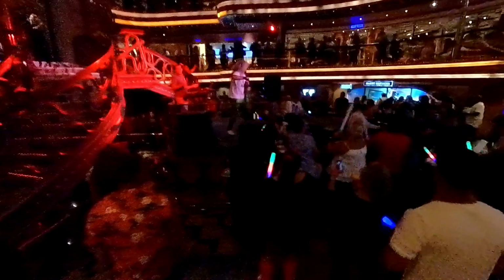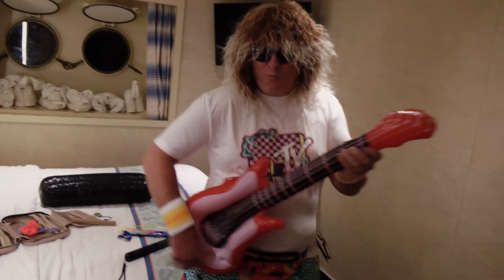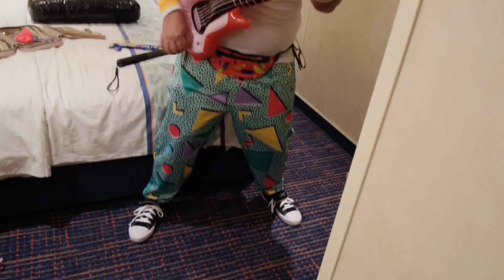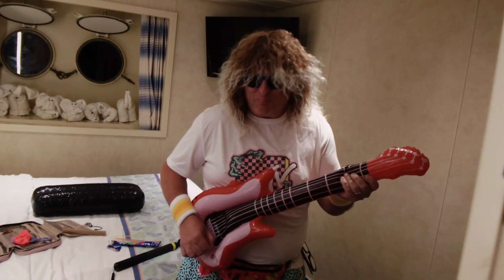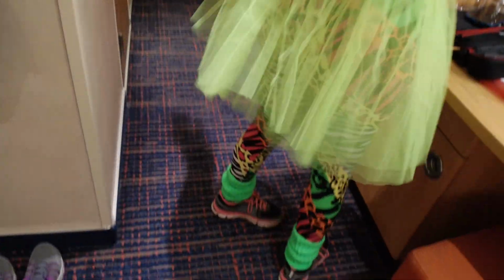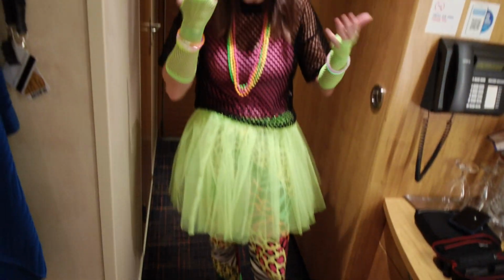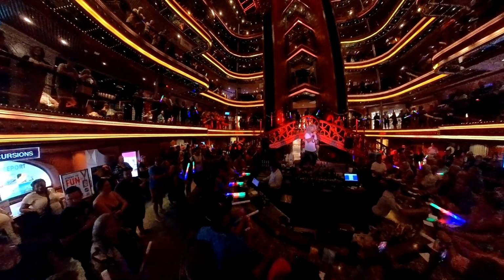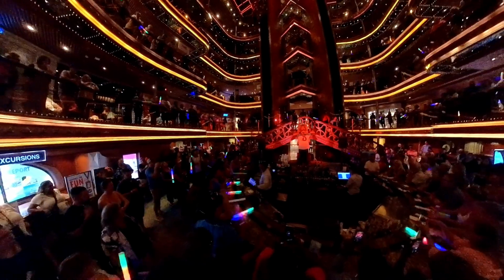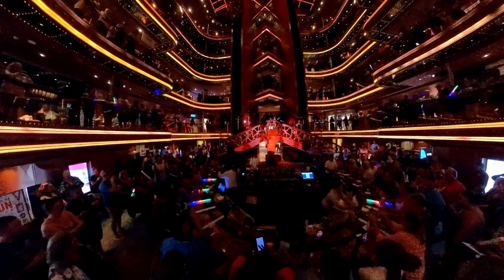Now the 80s party, we got into that one. That one was really fun. It was in the Atrium. I don't know why, having it in the Atrium it's so packed in there. But actually, I kind of liked that for the fact that it felt like it was busy. It felt like there was a good turnout. You get the people up around, all the decks can see. So that's pretty cool.